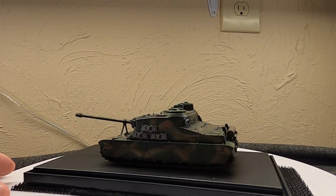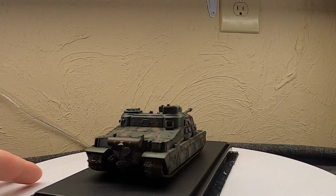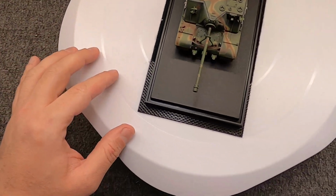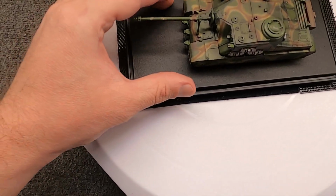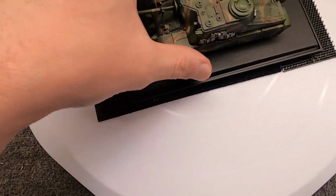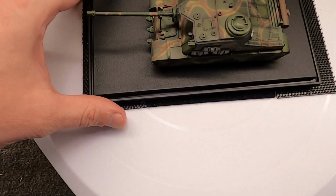So what do we have here aside from a very odd-looking tank? This model is 1/72 scale die-cast from Panzerkampf, and they're one of those companies that they're kind of hit or miss, but this one's pretty neat. It's actually quite heavy and mostly all metal, probably thanks to its size.